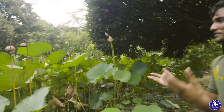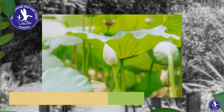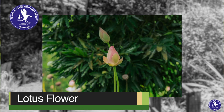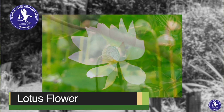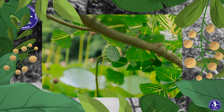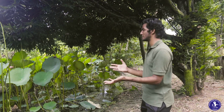Now, apart from being just really beautiful and providing a lot of shade in the water, lotus plants are also edible to the creatures that live in the water. They are an important source of food for water animals. They can be eaten at any stage, whether it's the flower itself or the seeds as well as the leaves. And people, traditionally the Amerindians and others, would have also been eating these flowers, and it helps sustain them and be part of a healthy diet.